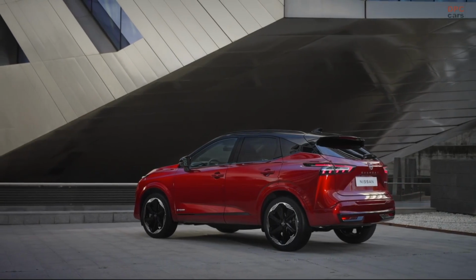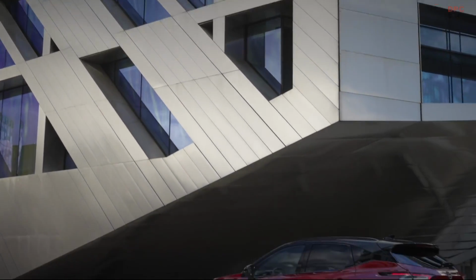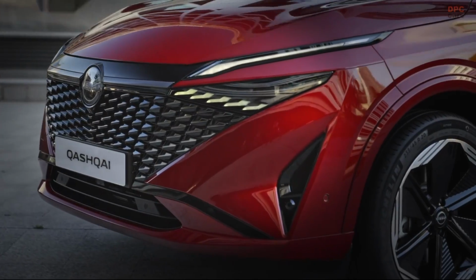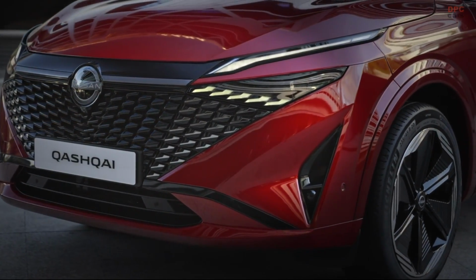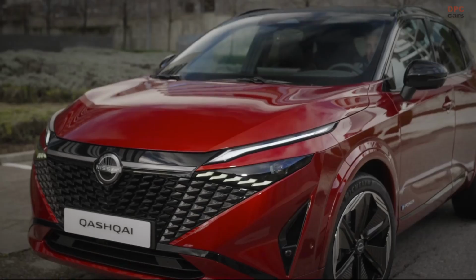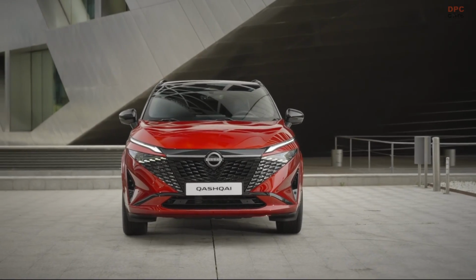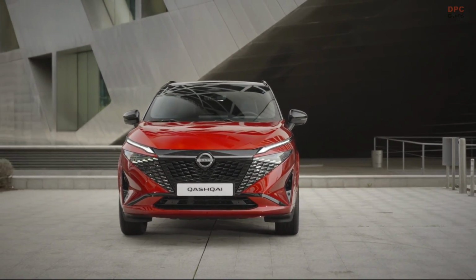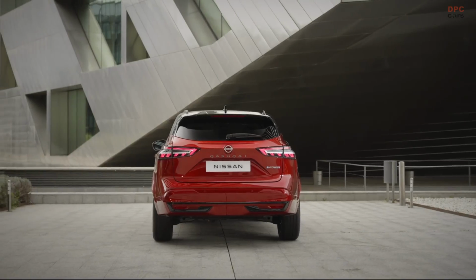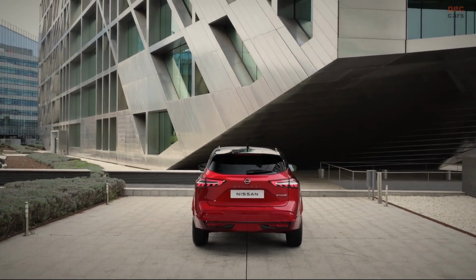Despite these external changes, the Qashqai retains its all-electrified engine lineup. Buyers can choose from two 1.3-liter mild hybrid engines, producing 140 and 160 PS respectively, and a 190 PS 1.5-liter e-Power full hybrid. The full hybrid utilizes its combustion engine solely to charge the battery, never directly driving the wheels. However, Nissan has not introduced an EV powertrain or a plug-in hybrid option for the Qashqai.